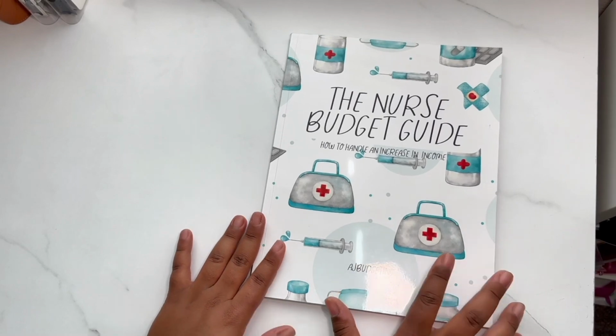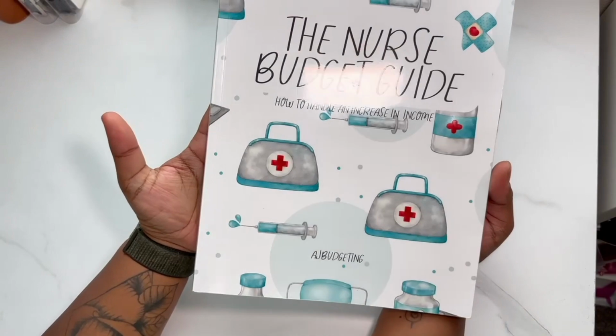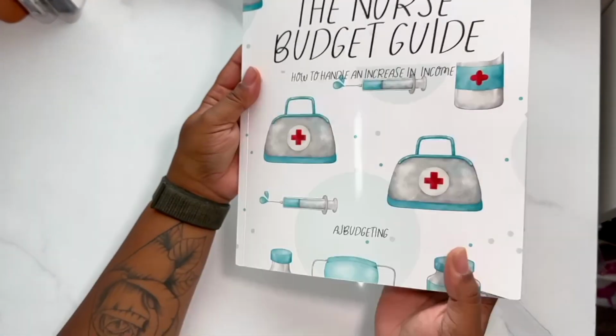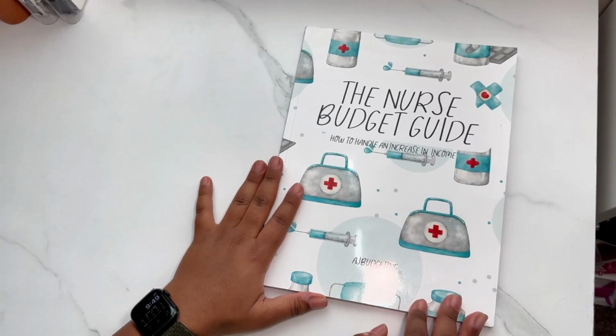Okay guys, so this is the nurse budget guide. It is a perfect bind 96-page book that embodies all things nursing, from nursing puns to nursing challenges and whatnot.